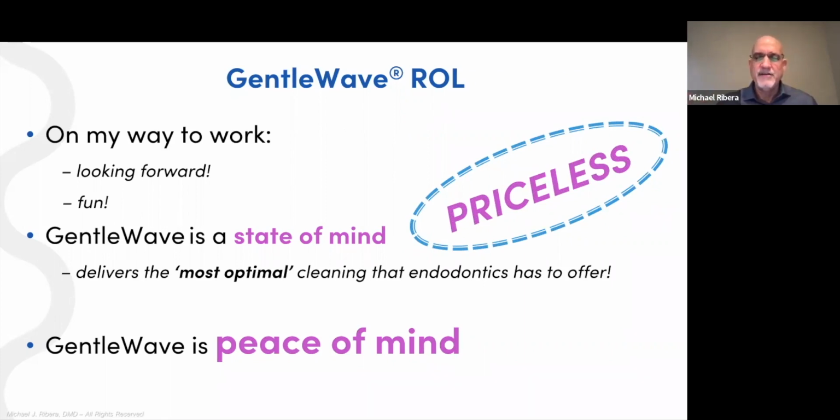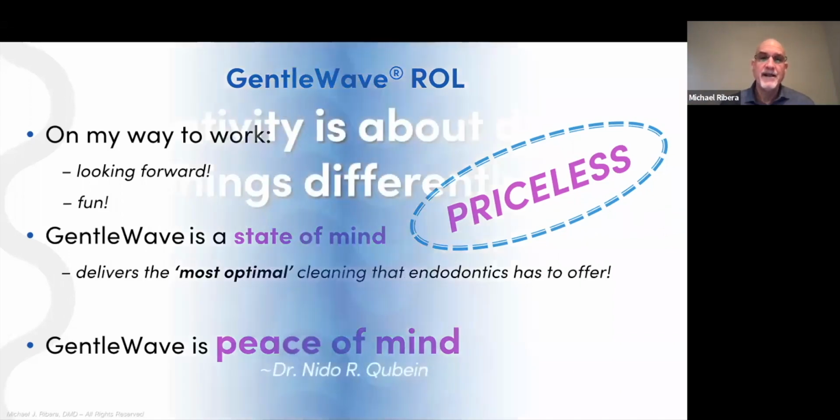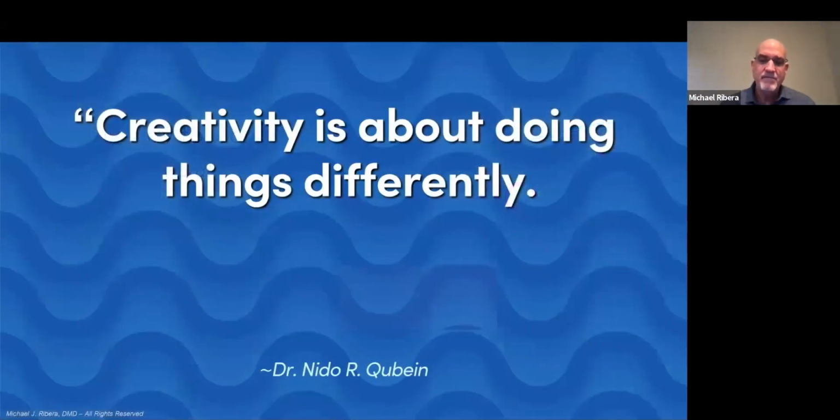I understood maybe a year or two after embracing GentleWave, that's what those who had embraced the technology a year or two prior to us meant when they said, Michael, it is more than a disinfection device. It was all about that peace of mind that this technology gives you, and you just can't pay enough for it.